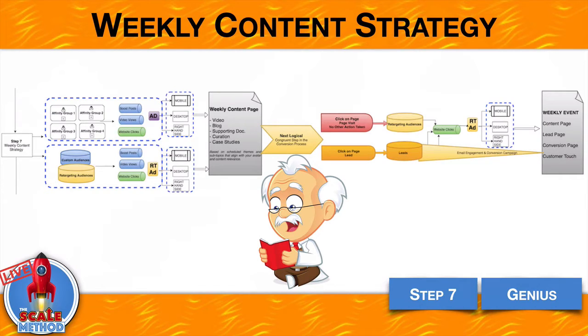Step number 7 is a weekly content strategy. See, we want to take and run our affinity groups with content. We want to run them to weekly content.